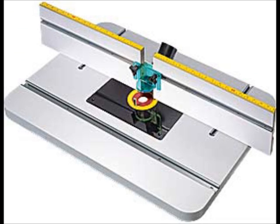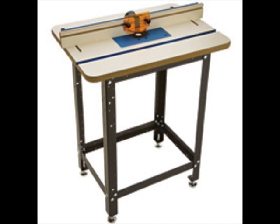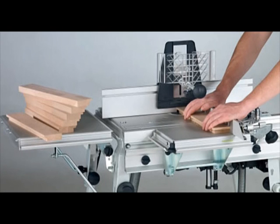They call it a router table for a simple reason. It's a table with a router in the middle. You wouldn't think there'd be so much you could add to such a basic tool, but there are dozens of commercially available versions, each with its own features and each claiming to offer the best features for the cost. And that cost can be high indeed.